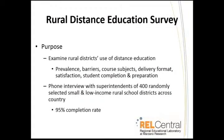So first, the rural distance education survey. Broadly, we wanted to look at rural districts' use of distance education across the country, and at some specific things like the prevalence, how frequently they had been or were using distance education, barriers they may be encountering, the subjects they were trying to provide students, the format they were delivering it in, how satisfied they were, and the degree that students completed it and were prepared for it to start.